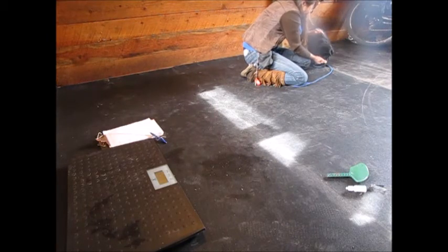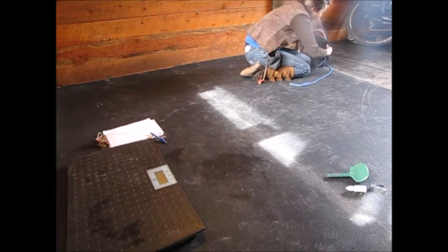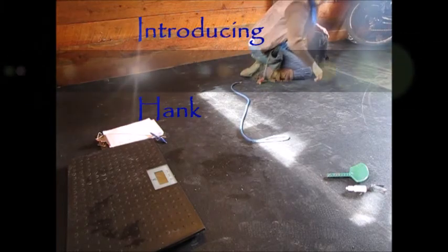Place and I probably should check it out first to make sure it's safe for everybody, Mom. But otherwise, that's Hank's first day with a leash in a new environment.